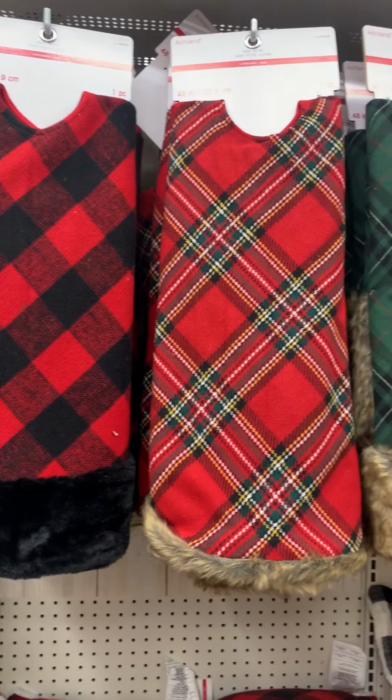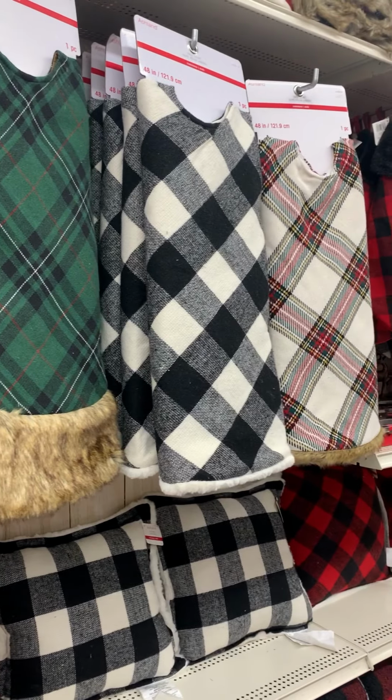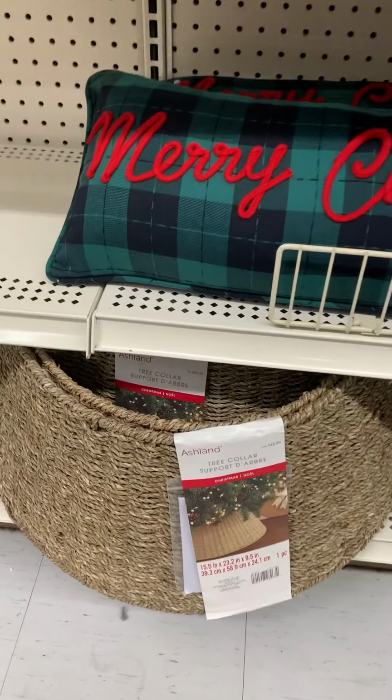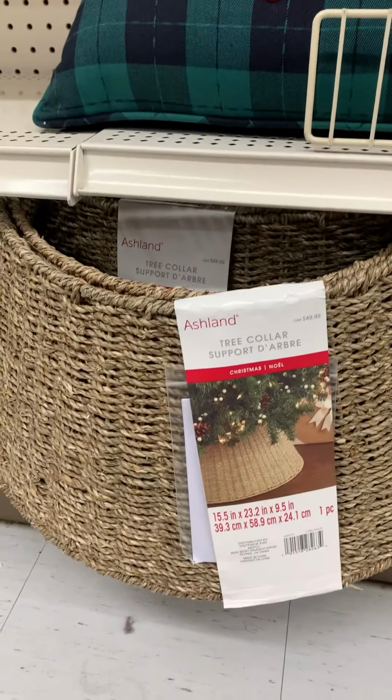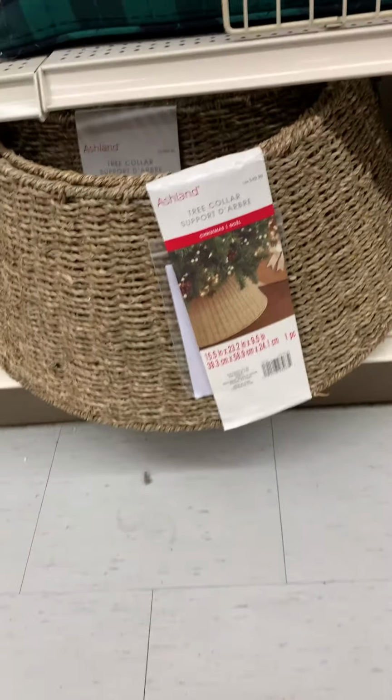And then they had lots of tree skirts as well in different styles. You could get the little plaid ones like this, and I've seen this a lot for people who want to keep it a little bit more neutral. A tree collar, I think it's about $50 as well, but then again, use a coupon.